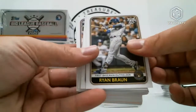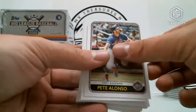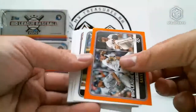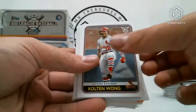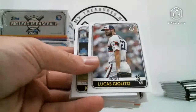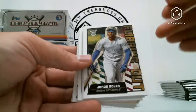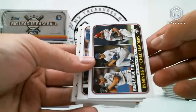Orange. Here's Pete Alonso for the Mets. Defensive Wizards, George Springer for the Astros. Saves leader going to the Padres, orange, Kirby Yates. Got an orange, highlights, rookie for the Astros, Yordan Alvarez. And flipping out, Jorge Soler for the Royals. Innings pitch leaders going to the Nationals, Steven Strasburg.